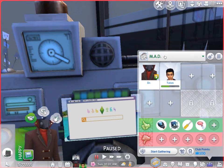And the club is Mad, and Talon's in it. I don't have anybody else yet. I do plan to add maybe Malicious and, like I said, the Cuckoo Clock Caper. But I'll think on that.